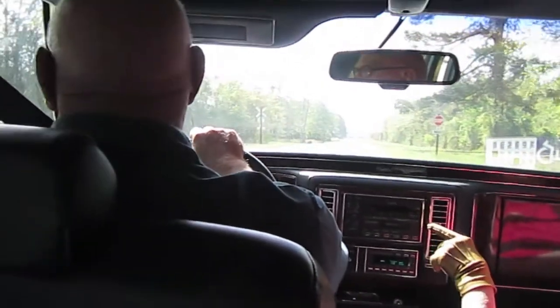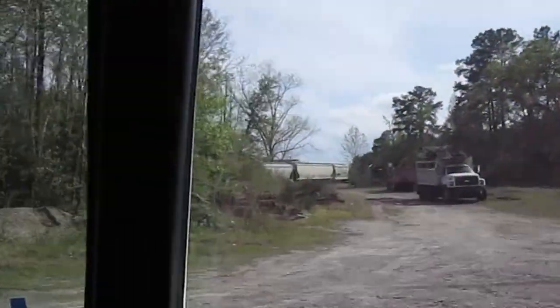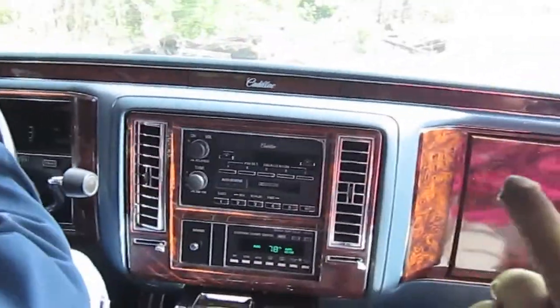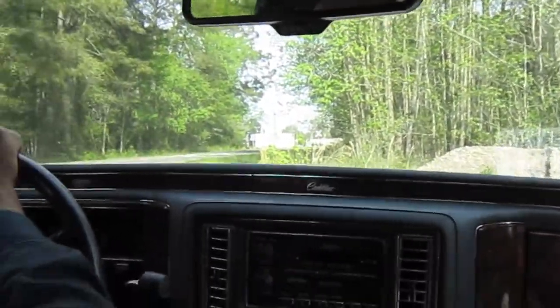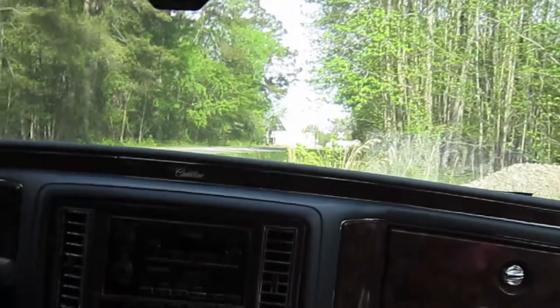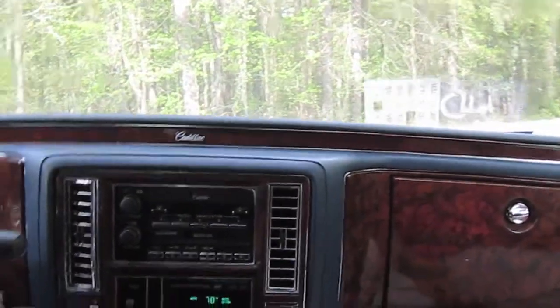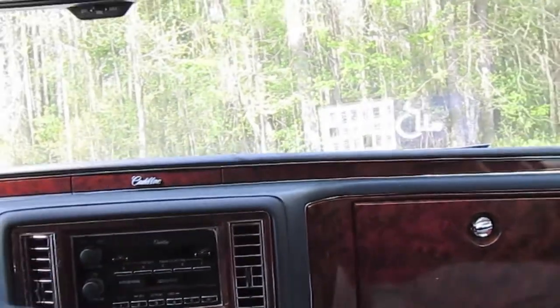Let's see. Yes. Might have been in this area here. I'm not sure. Yeah, they had a depot along in this area here. Where the train station was, the train stopped and put off stuff back then. Kind of like UPS brings stuff now. The train was doing that back then.